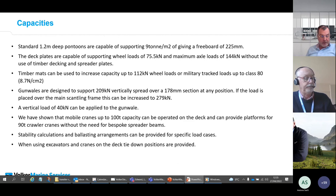The gunnel bars, which are the box sections along the sides, are designed to support 209 kilonewtons vertically, spread over a 178 millimeter section at any position. If the load is placed over the main scantling frame, this can be increased to 279 kilonewtons. A vertical load of 40 kilonewtons can be applied to the gunnels.